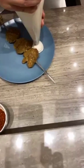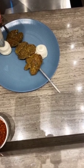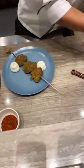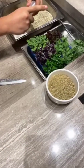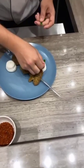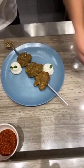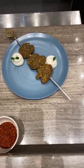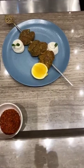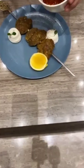Yeah, just going ahead with the tahini labne. Then I just want to put some cress, fresh cress. And of course, this dish should always be served with fresh lemon. So I just prepare to keep it on the side. And just gonna finish it with some Turkish chili flakes.